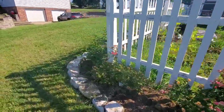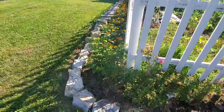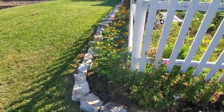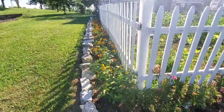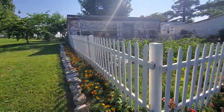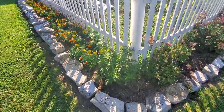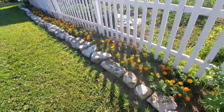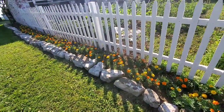So on the end, I have another David Austin Iceberg climbing rose. Can't believe the growth it's put on just in one season, but these can get 20 to 30 feet tall or long, and I'm going to weave it down the top of the pickets. I think that'll be just gorgeous with the green foliage and the white blooms on the white picket fence. And so I have marigolds as a trap crop planted outside of the garden.